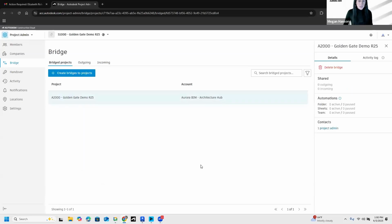And now the bridge has been established. This does not mean that any files or any data has been transferred, nor does it mean that any files or data has to be transferred. This is essentially, we have just made an agreement that we would like the option to send a file without having to go the old-fashioned way and download it and upload it to get it from one project to another.